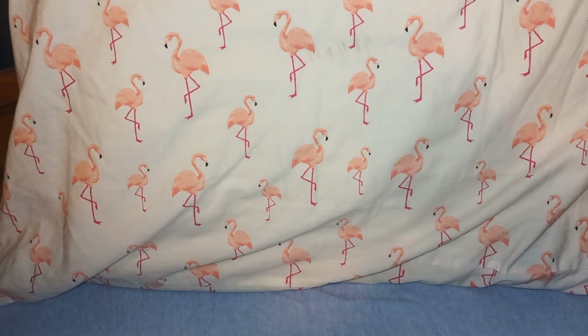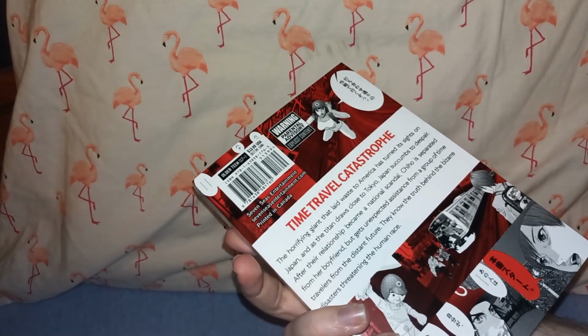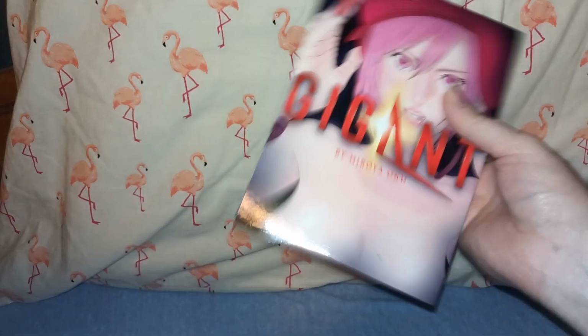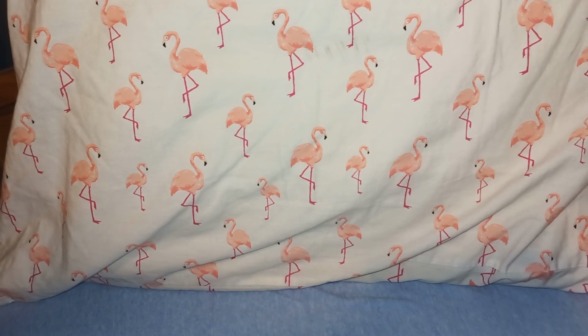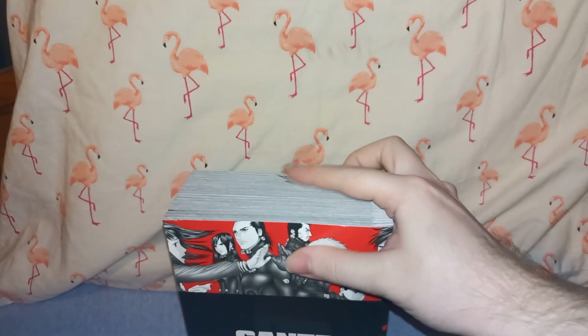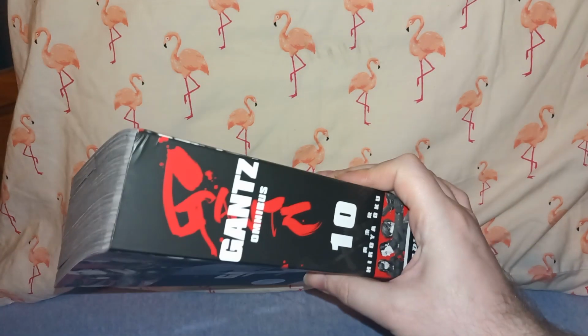Next up, some continued stuff. I've got Gigant Volume 7. This continues to be Hiroya Oku ridiculousness. Lots of alien invasion, boobs, and action. Lots of fun. Continued on that theme, we got Gantz Volume 10, or Omnibus 10. We're nearing the end of this release. Can't remember, this contains up to volume 30 at this point.